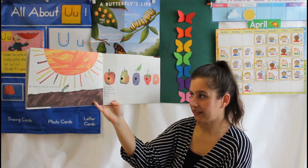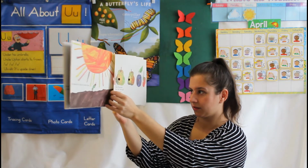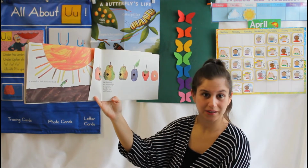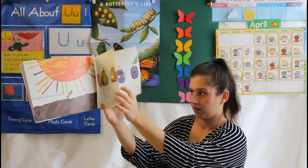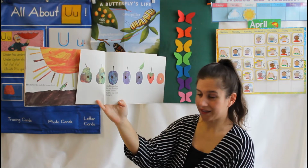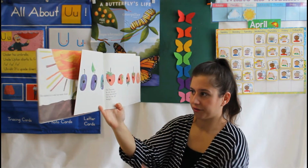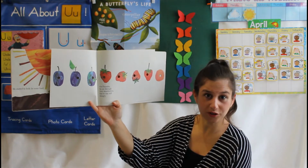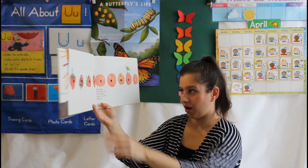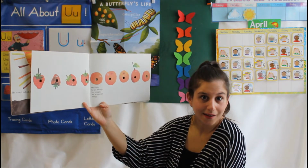On Monday, he ate through an apple, but he was still hungry. On Tuesday, he ate through two pears, but he was still hungry. On Wednesday, he ate through three plums, but he was still hungry. On Thursday, he ate through four strawberries, but he was still hungry. On Friday, he ate through five oranges, but he was still hungry.